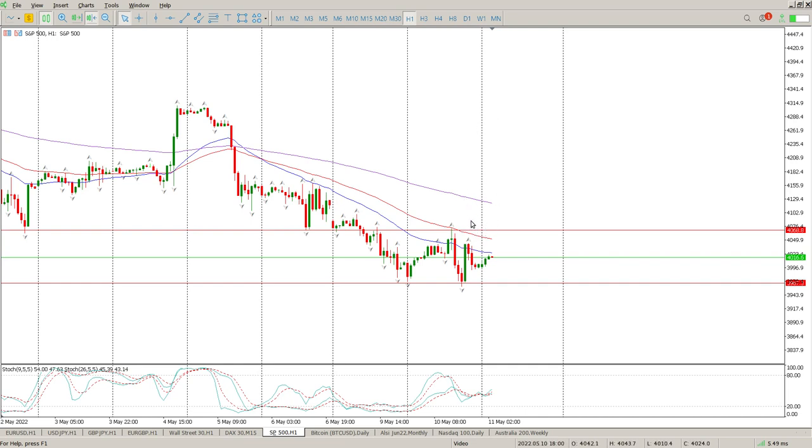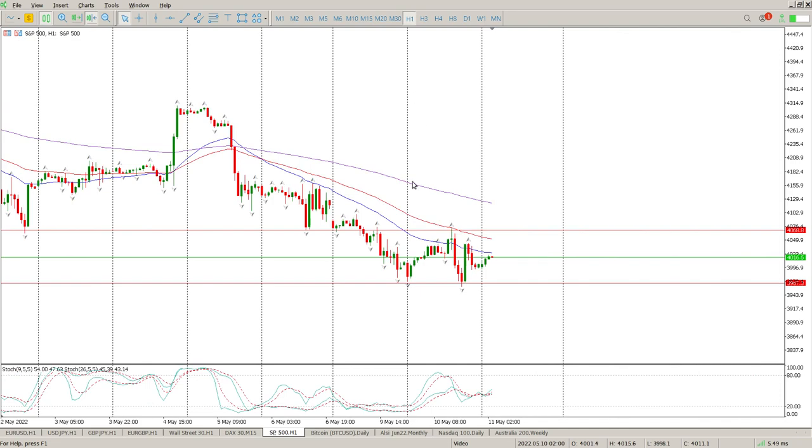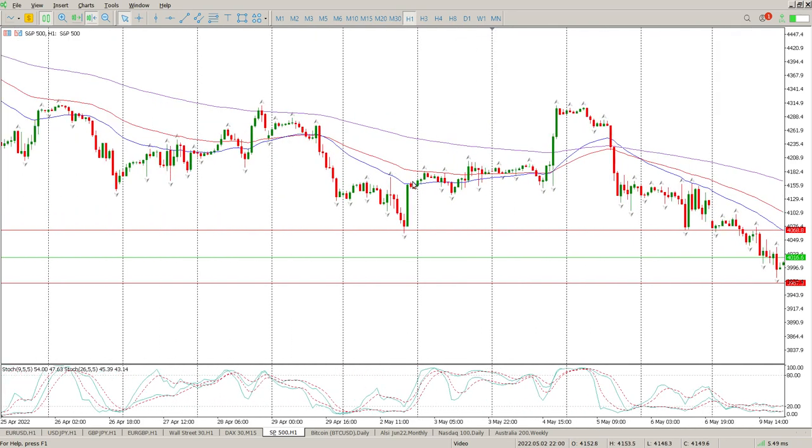If that fails, then you need to see a break of 3967 and a retest of that area for a bigger slide to the downside. I'm not confident of either, to be honest. So for me, this is probably just going to muck around in a range. And I've been saying it for a while. We're looking to find where the bottom of this range is.